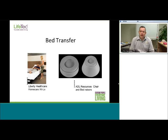So this bed is supplied by Liberty Healthcare, and they're based on the Gold Coast. More information can be found at adjustablebed.com.au. You can see their full range of adjustable beds. This bed is approximately $4,900, but there are cheaper models on their website.